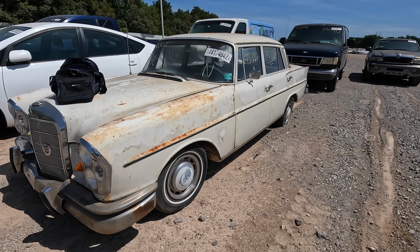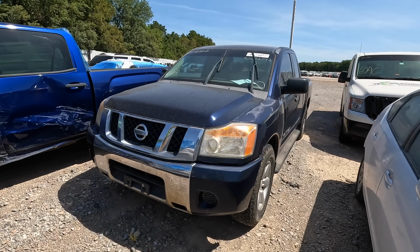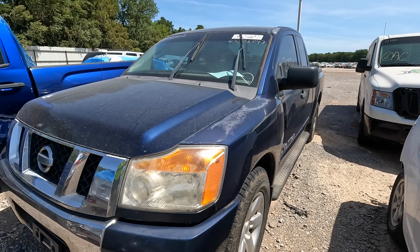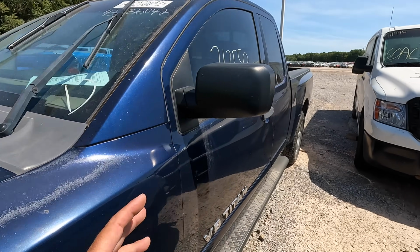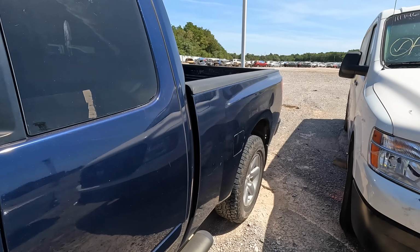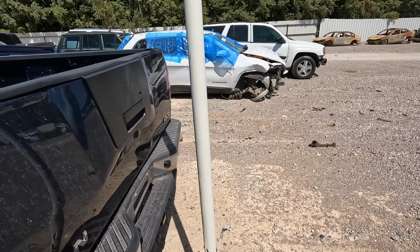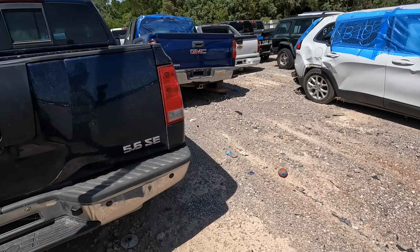Let's move on. We got one more left. And here it is, a 2008 Nissan Titan with 217,000 miles on the odometer. It goes up for auction in about 10 or 15 minutes. Bids are sitting at 1,100 bucks. It's supposed to be a run and drive. It is a donated vehicle.